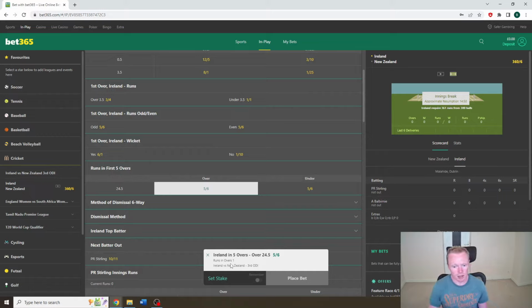You're going to see a box just underneath where the details are listed that says set stake. Stake is the amount that you want to bet, so you simply click on this and enter your stake, say £5 for example. Next to this, you're going to see what your return will be for a £5 bet, so that will basically be if the bet wins and you get your £5 back. It'll also include the profit of that.